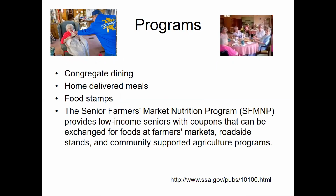So thinking about the programs that are in place, because this is a vulnerable population, there's many programs out there that are designed to help our aging Americans. Congregate dining would be this picture. Think about people congregating, so getting together in order to eat and have that social experience, but also have a very low cost meal that provides some good nutrition. There's lots of congregate dining programs around. Most towns have them if they're big enough to have some type of senior center.